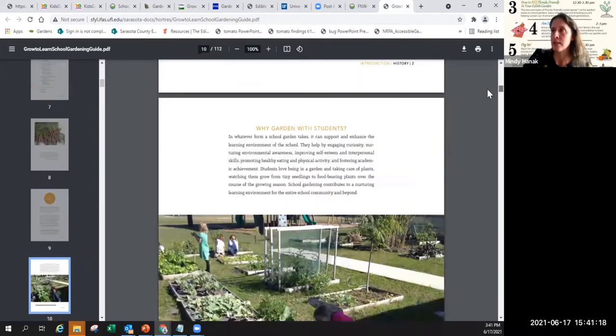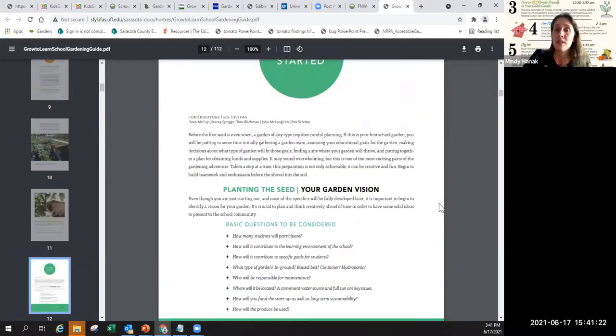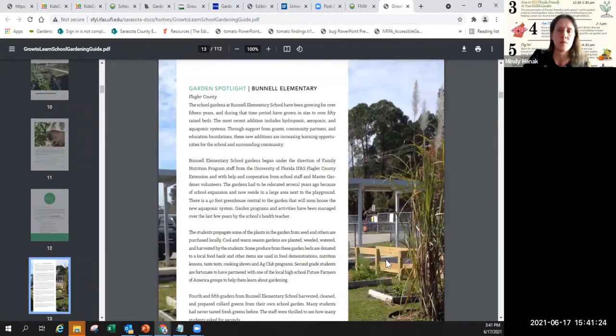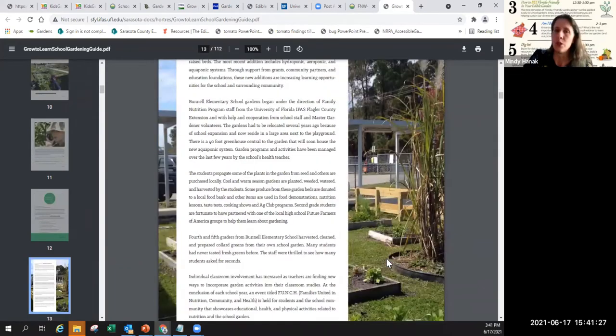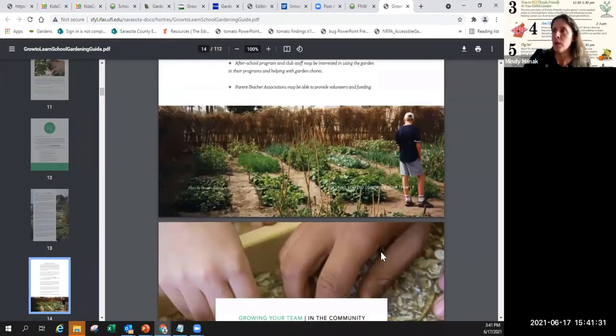Do not skip the appendix in this book, because there's lots of great resources in the appendix. But this book actually goes through different types of methods of growing. How would you determine if it's suitable for your space? How you grow your team?